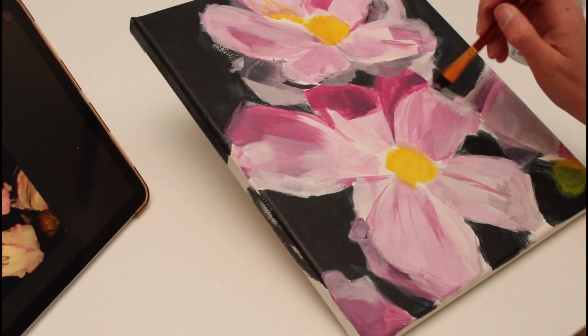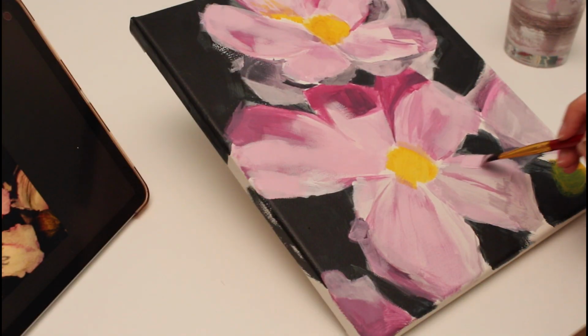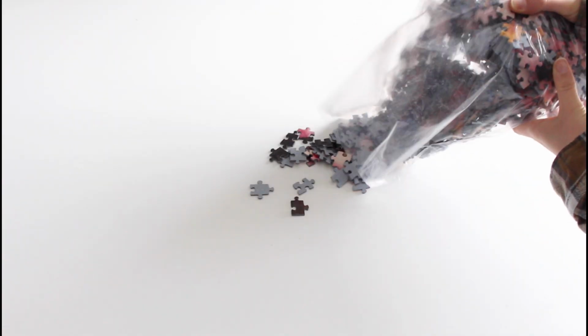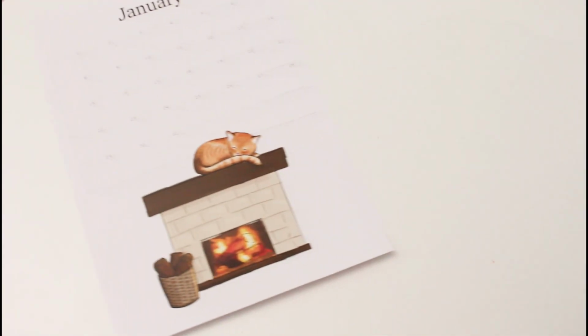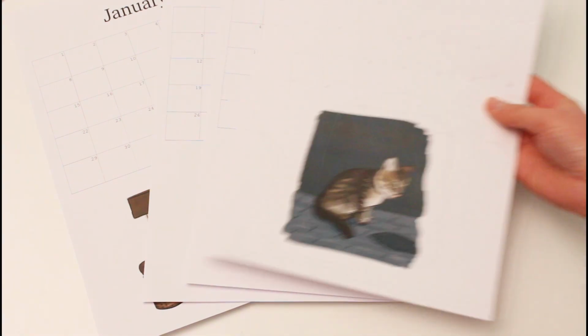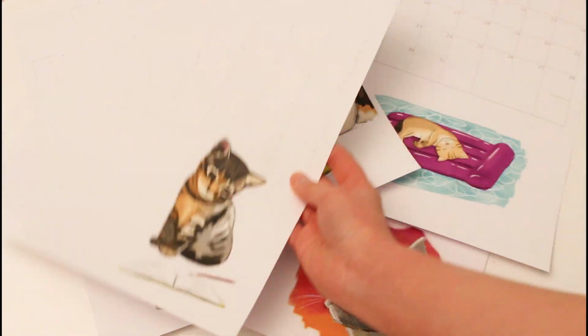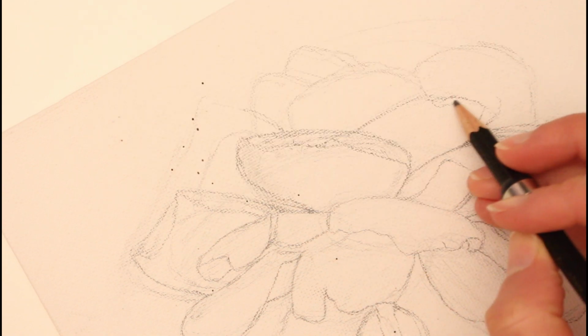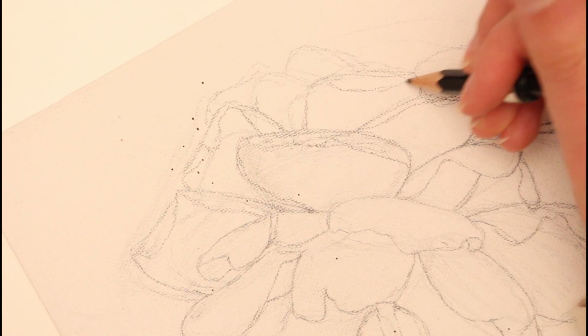The first painting is one that I used for a puzzle. I worked on it mostly in December but added some finishing touches in January before ordering it as a puzzle. Next, I worked on 12 different cat illustrations for a calendar, which obviously took me a while, and before that I also worked on a flower painting, but apparently I didn't film much of it.